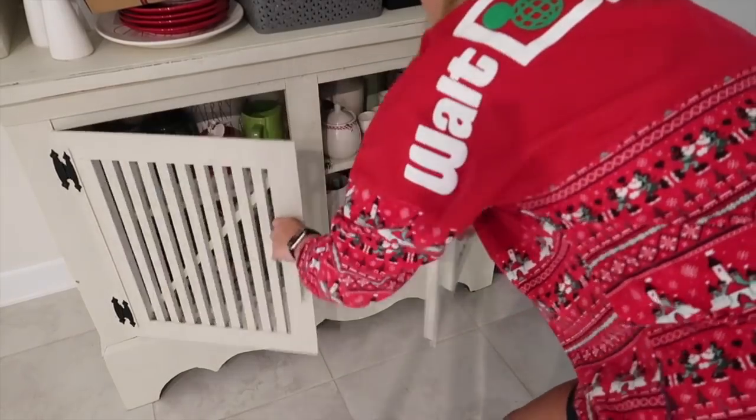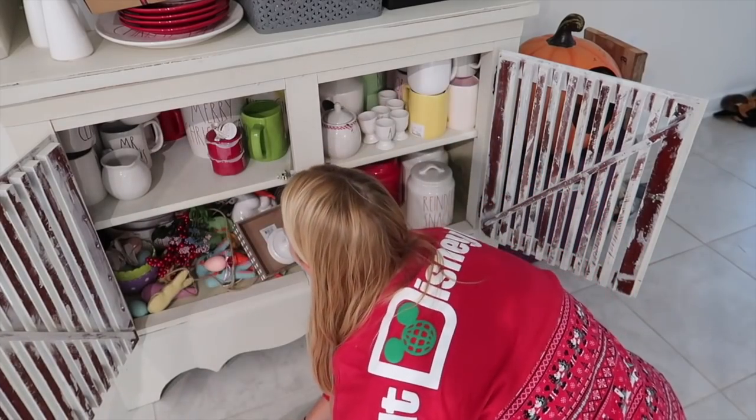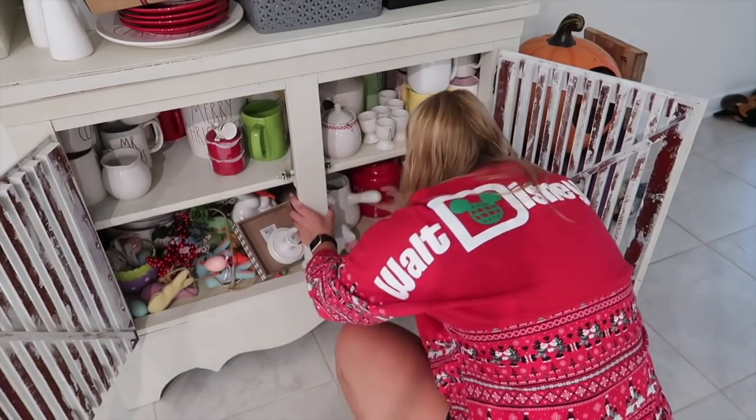Here I am just grabbing a bunch of my Rae Dunn. I wasn't sure what I was going to want to use, so I was just grabbing the stuff that I thought I might want. I have a lot of Christmas Rae Dunn.